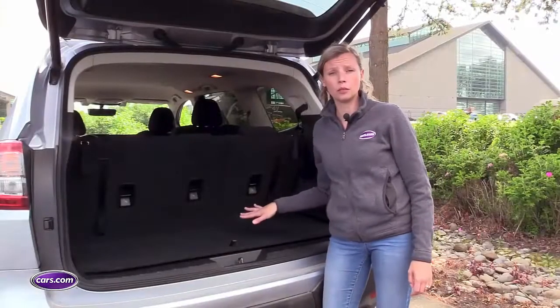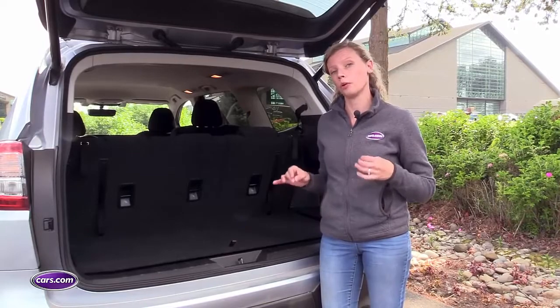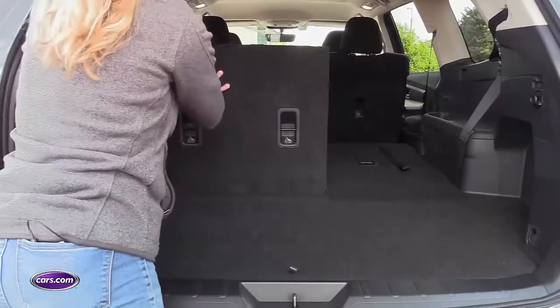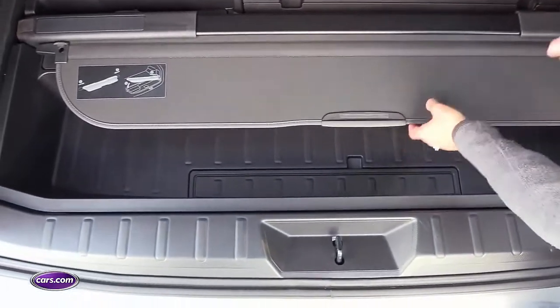In back, there's 17.8 cubic feet of space, which is a little less than the Volkswagen Atlas, but a little more than the Honda Pilot. And the 3rd row goes down for more space. There's also a little bit of underfloor storage space here for smaller items.